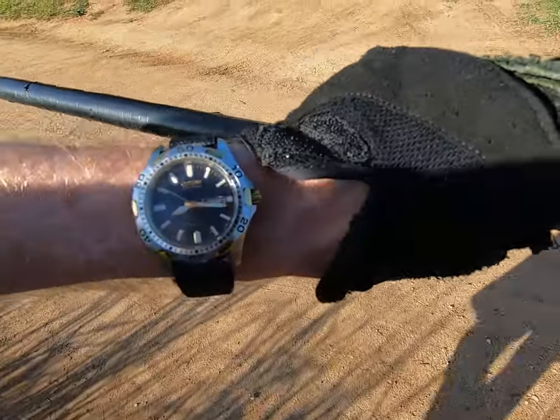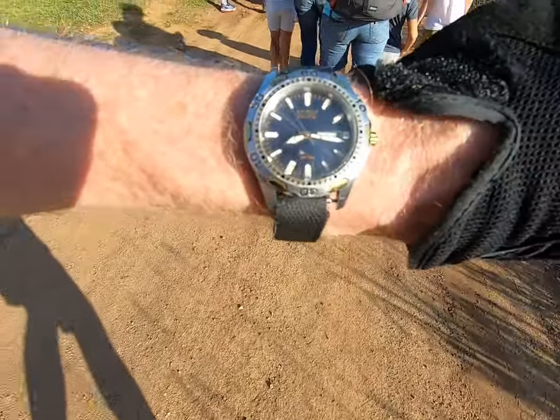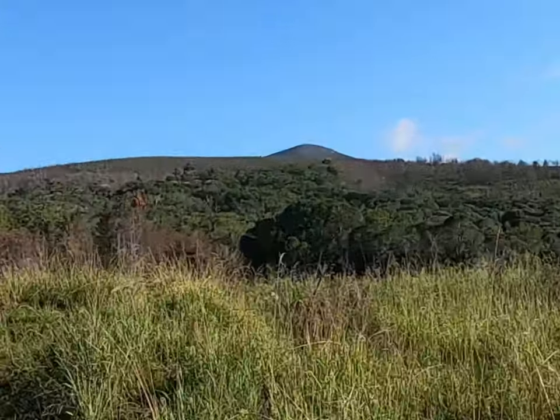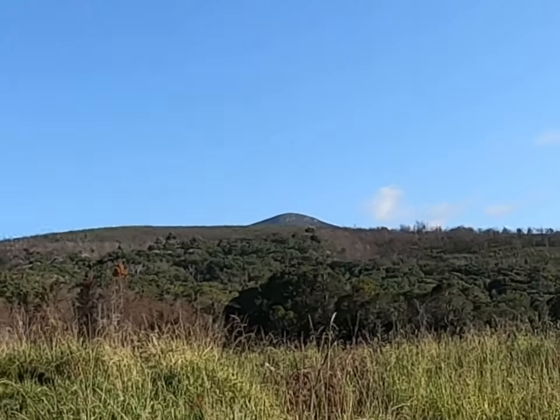It's 2020, March the 14th, Saturday. It's about 8:15, and we're doing Tierkop today. I think Tierkop is that one sticking out just behind that ridge over there.